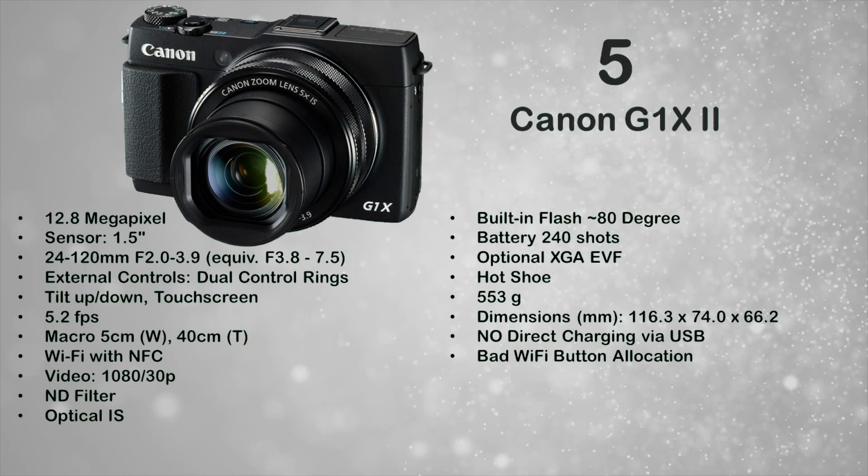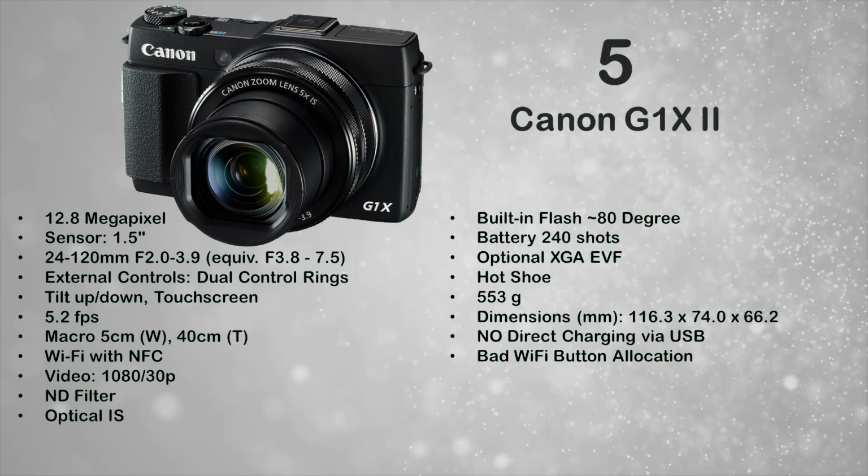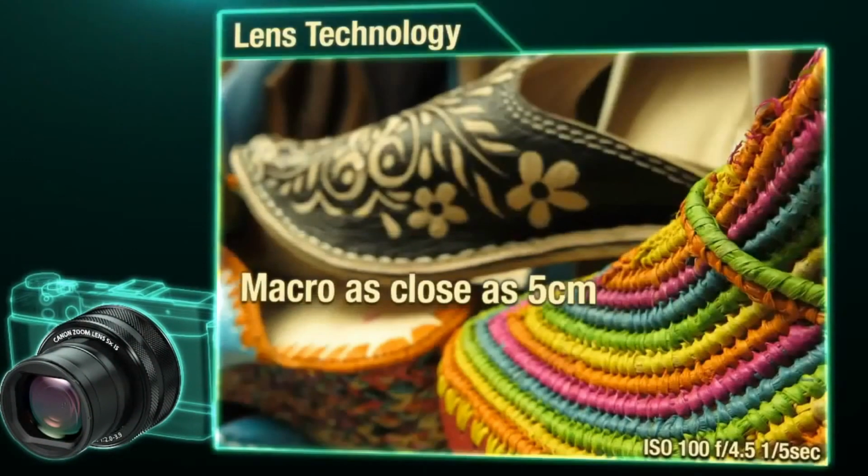And if we would like to know what depth of field this camera will produce comparing to full frame camera system, this equivalent is f3.8 to 7.5. So if a full frame camera would have a lens of aperture 3.8 to 7.5, then the depth of field of the images would be exactly the same as from this camera, and this is pretty amazing results. If we will compare equivalent of, let's say, Sony a6000 with a kit lens, then this would be f5.25 to 8.4. So this camera will produce even more shallow depth of field than the Sony a6000 with a kit lens, and than any Canon, Nikon and Sony crop camera with a kit lens. So pretty amazing results here, I would say.